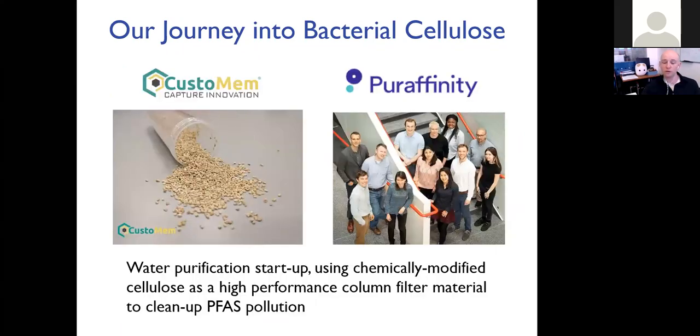So the core of the students founded a little startup company called Custom M on this idea, where the cellulose, now in pellet form, is modified not with proteins now, but with peptides that can bind contaminants. They targeted this contaminant PFAS, which is known as a forever molecule. It's a terrible pollutant present in groundwater, very hard to get rid of.